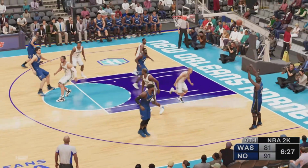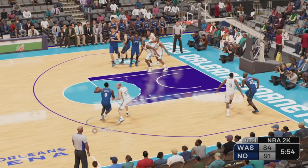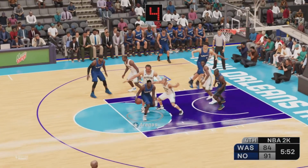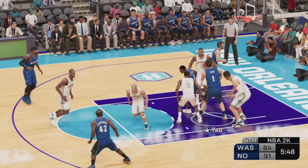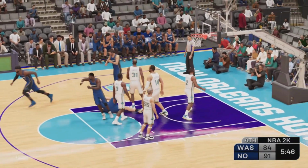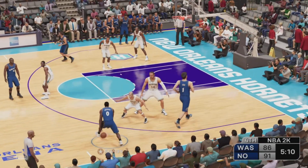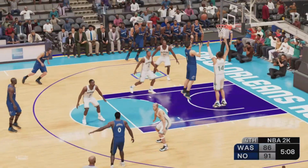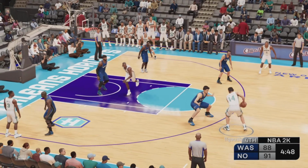91-81. Gilbert Arenas to Jerry Stackhouse for 3. That is what you want to see when you get a guy like Jerry Stackhouse on your team. Josh Smith missing the shot there. Yao Ming with the putback. So it's 91-86. The Wizards definitely have plenty of time to get back into this. There's Yao Ming with a basket. 91-88.